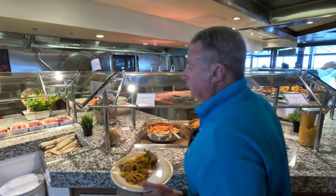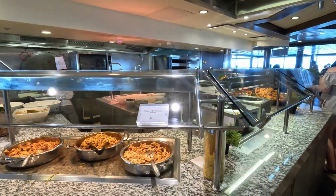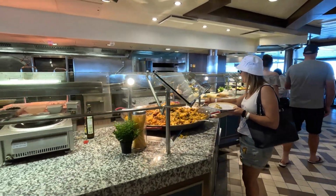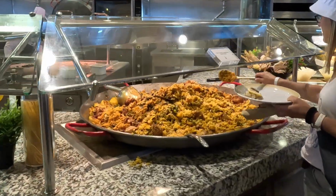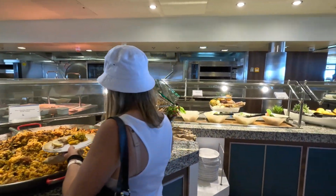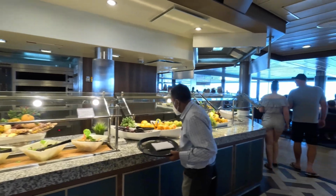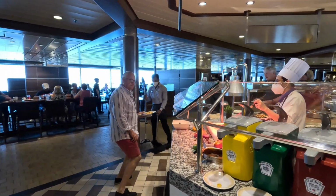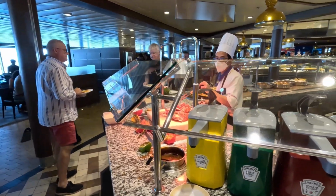Broccoli and sausage and pasta, baked pasta. It's quite a bit of pasta. Big bowl of paella, it looks like. Mixed paella, seafood and meat. I'd check that one out. And salads. And then international flavours over here with a roast.